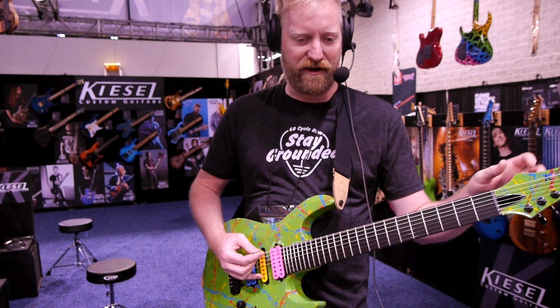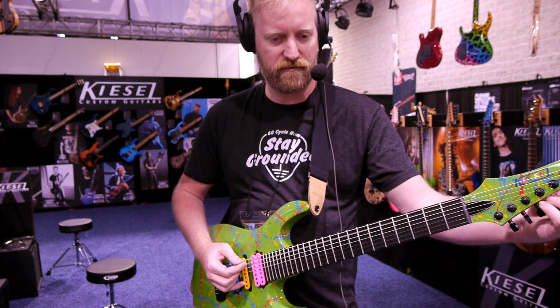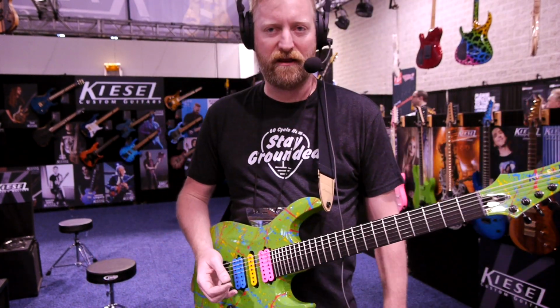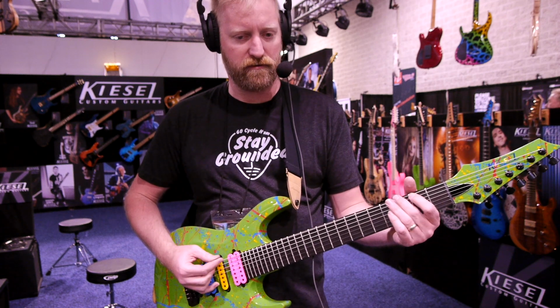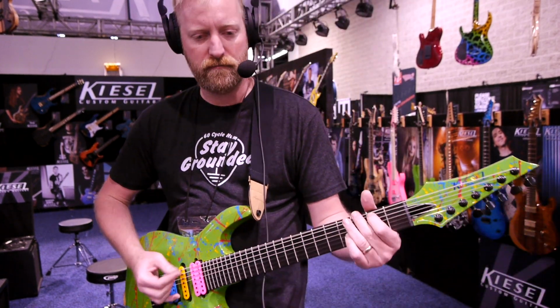I'm playing this wild and crazy Kiesel guitar. I love all the finishes I'm seeing at this NAMM. People are going bonkers. It's like they're making guitars just for me this year. Neon pink, yellow, and blue pickups splatter all over it. You know, it's a shame. I haven't really covered a lot of Kiesel stuff in the past.